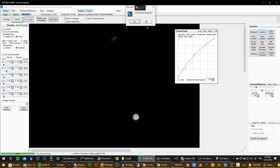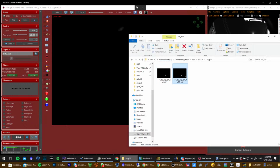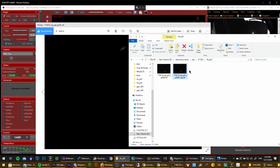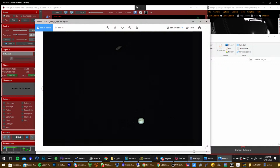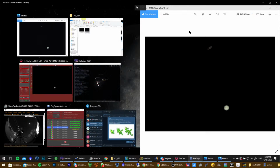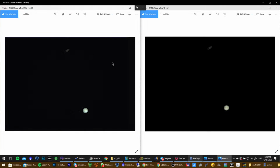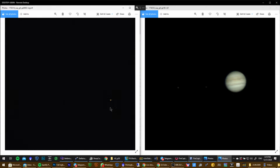Let's save this. I'm writing the previous ones, and cool. Let's open both of them together and see how much these moons have moved. Again, don't expect too much. So this one is the first image, and I want to put them both together. This one is the first image, and this one is the second one.